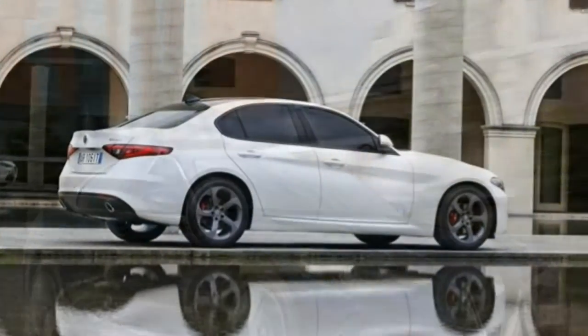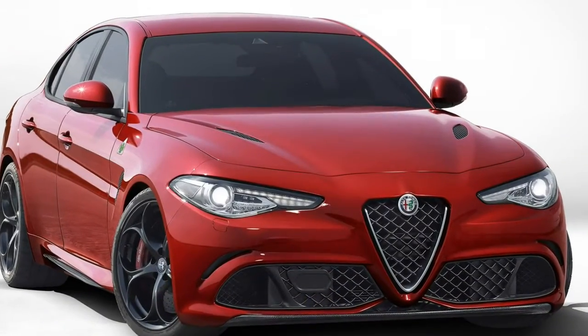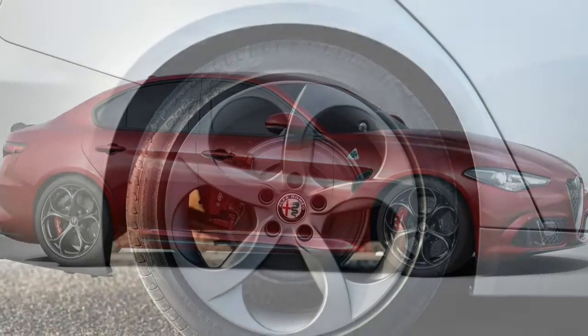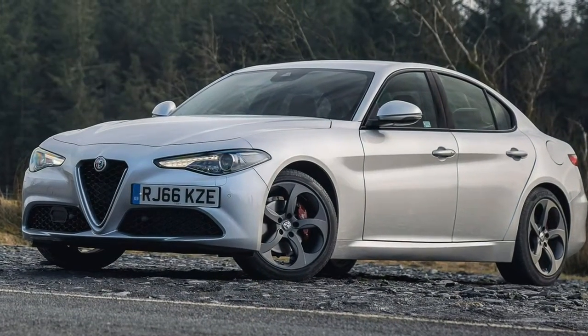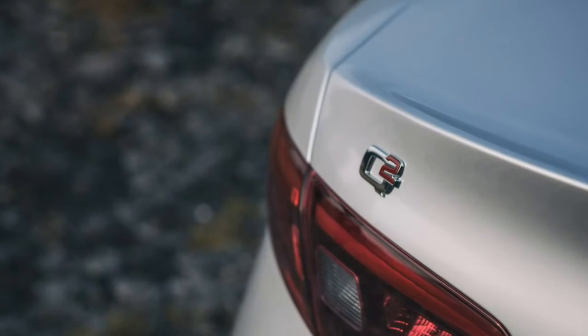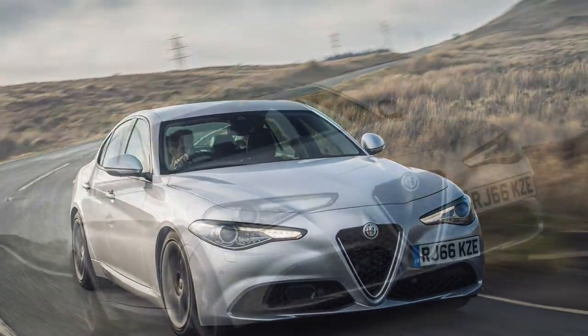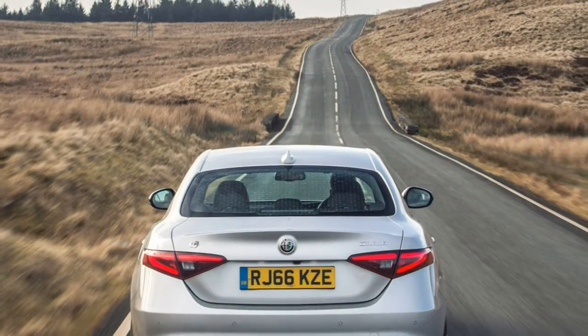The engine options include a pair of efficient diesels, a 197 bhp petrol and a fire-breathing 2.9-liter twin-turbocharged petrol in the Quadrifoglio performance model. No manual gearbox at all for UK right-hand drive cars, however. All use an 8-speed automatic gearbox that switches its gears quickly and smoothly without ever getting caught out between ratios.